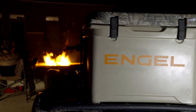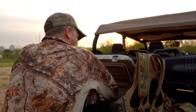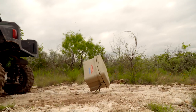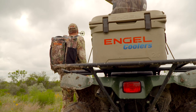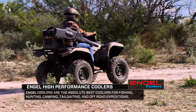And Engel is a leader in the high-end coolers that are gonna not only keep everything cool, they're durable. It's not gonna break. You're not gonna have to worry about everything falling apart out there. The lid's not gonna fall off like a lot of the cheap ones out there. You can throw it in the back of your ATVs or your trucks and not have to worry about it getting broke out there. So when you start looking for coolers, you're gonna pay for what you get.